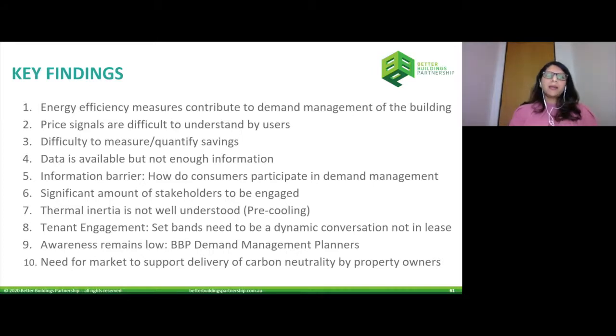And then the other aspect in terms of challenge is the significant amount of stakeholders that would need to be engaged in any kind of demand response measure. So as an example, the number of stakeholders that needed to be engaged in one of the case studies just to turn a generator on was staggering, and that is a real barrier. So in terms of explaining the concepts to the different stakeholders, managing the risks and mitigating risks associated with that, and then actually working through the process of the measure.